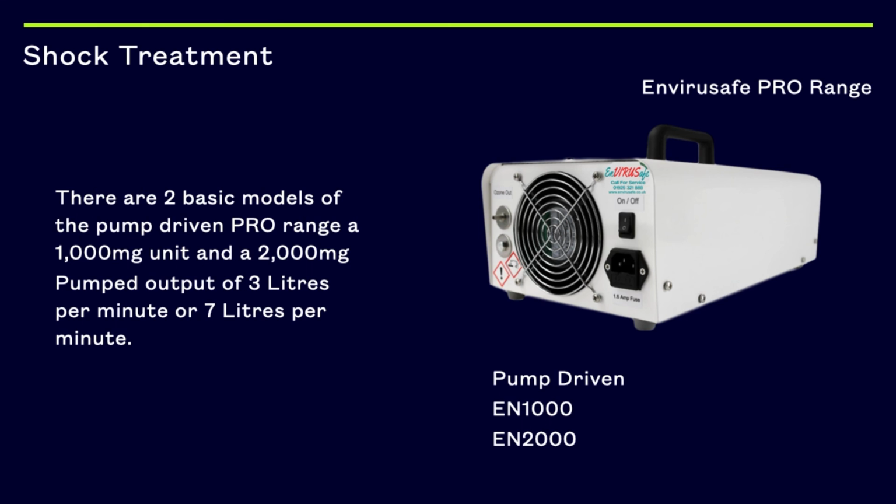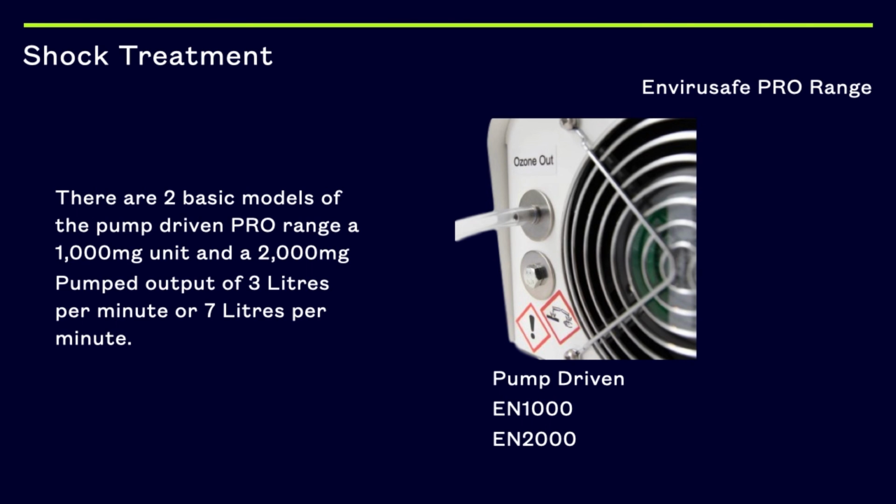Now we're going to have a look at the pump-driven machine. There are 2 basic models, a 1000 and a 2000 mg. They have a pumped output of 3 litres per minute or 7 litres per minute. They work slightly different in so much that they have an output which you connect a hose to.